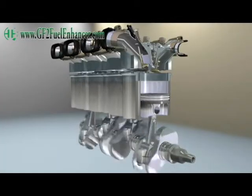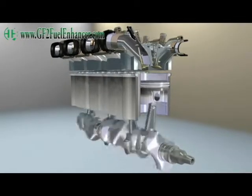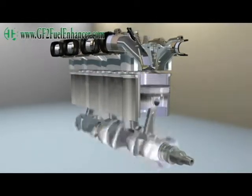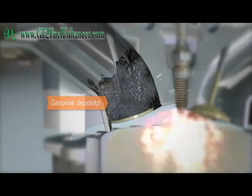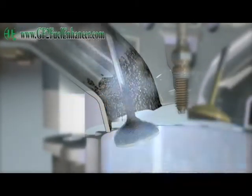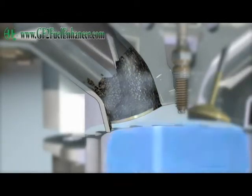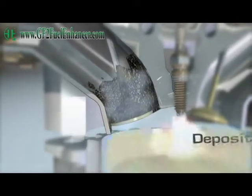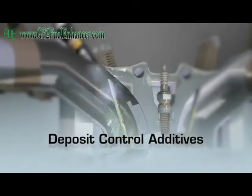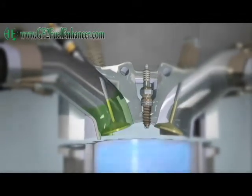This four-stroke process of intake, compression, power, and exhaust occurs very quickly, thousands of times per minute, and gasoline deposits can very easily build up on the intake valves. With significant buildup, deposits can actually absorb fuel and prevent the engine from getting the fuel it needs to run efficiently. But in quality gasoline, deposit control additives remove and prevent deposits and keep valves and injectors operating like new.